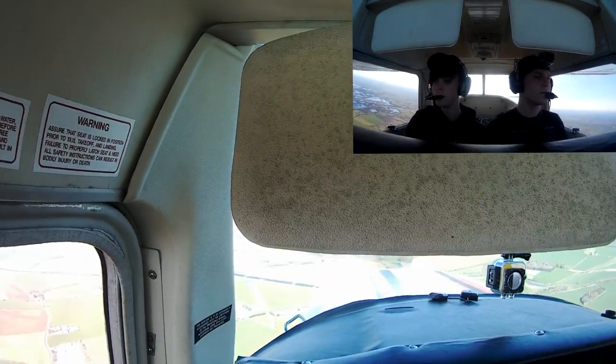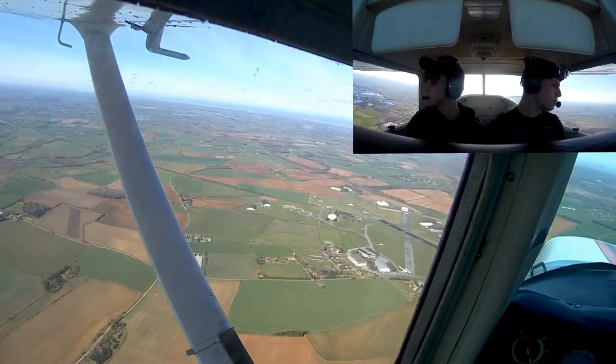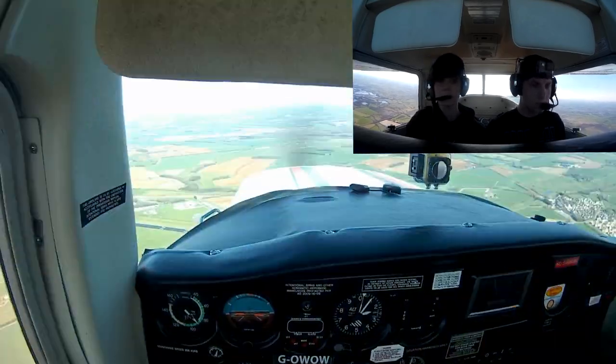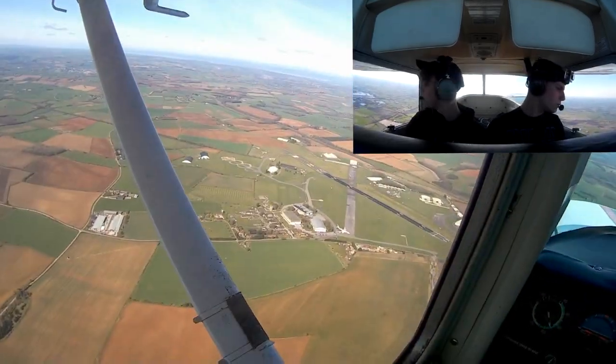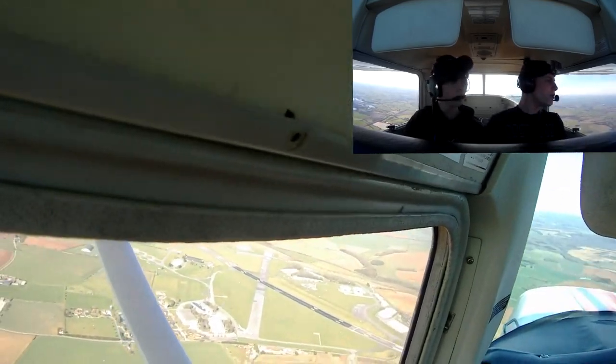I got Papa Foxtrot now reaching Golf 2. You can enter the grass runway. Right turn, vacate Golf 3 and continue to the field. Roger that, Golf Foxtrot. Well, it's up a late downwind, so she goes. Papa, I think final.